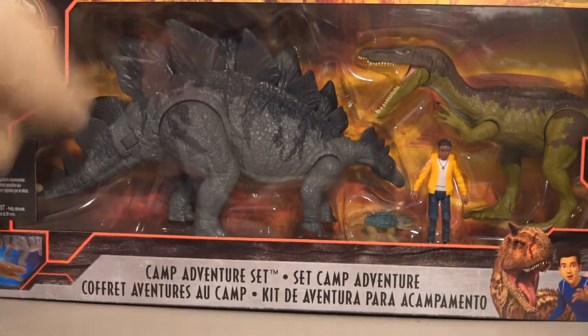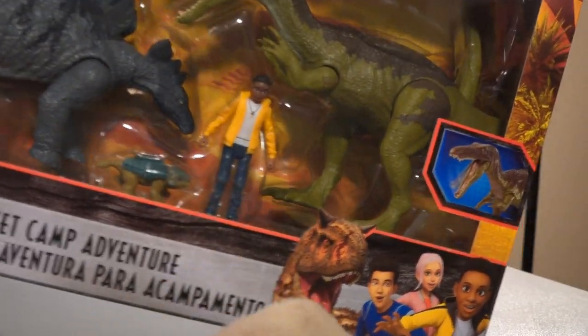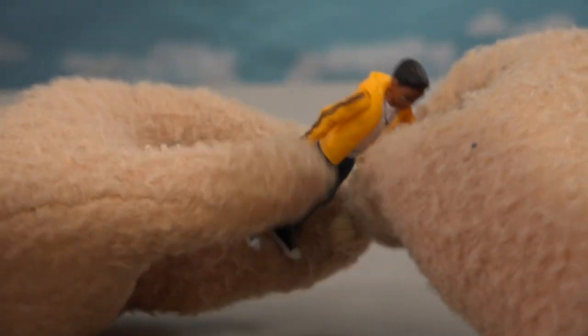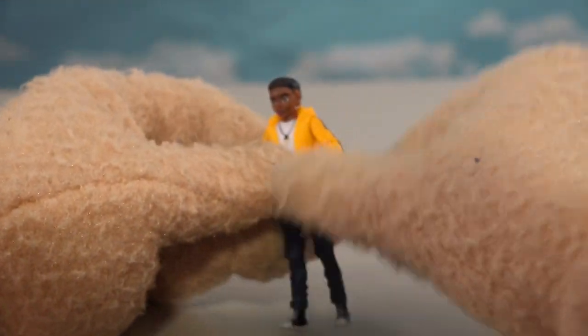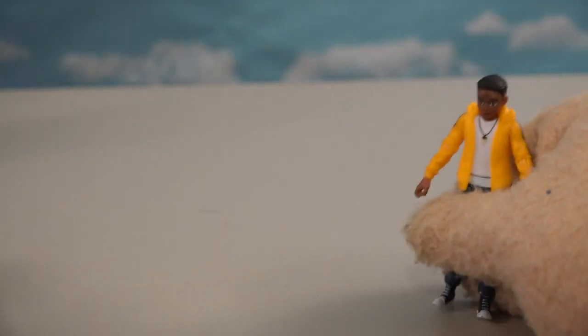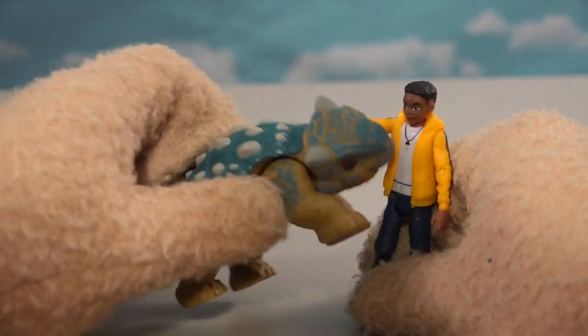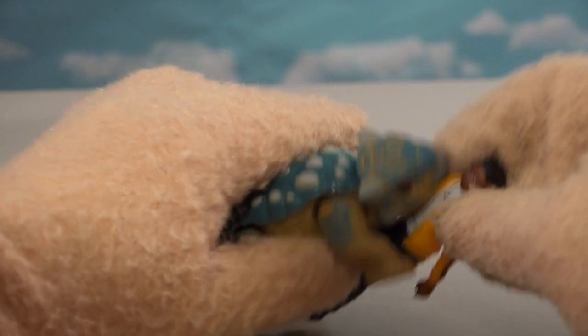But I think now we need some action figures, so let's grab this deluxe set right here called the Camp Adventure set. Ooh, which actually comes with one of the kids from that awesome Netflix series, as well as 2 exclusive dinosaurs. And first up is the action figure of Darius. Cool, the little kid with the yellow outfit on. I love that. And then we put him together with Bumpy. He's like, hey, Bumpy, how are you, buddy? Down boy, down boy.